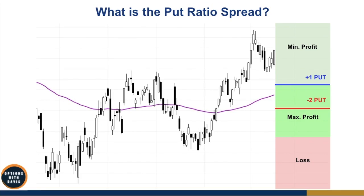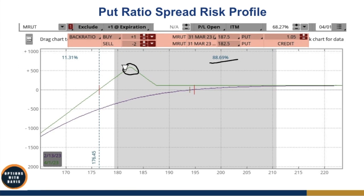Right, so if you take a look at the chart for a visual representation, you can see this is how it looks. The put ratio spread can be divided into three different zones, right? You have the top zone down here. This is where your minimum profit is, anything above this long put strike which you have for the put ratio spread. This is your credit which you receive when you sold the put ratio spread. And then down here, this is where your tent is, right? If you recall, this is where your tent is. Anything above here is the minimum credit, and down here is your graveyard, which you do not want Mr. Market to visit.